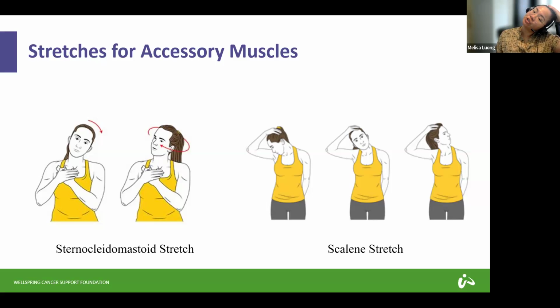And this one, you should feel a little more along the front side of your neck on the right side. You can also tilt your chin upwards a little bit too to get a little bit more of a stretch. So this is how it slightly differs from the sternocleidomastoid muscle stretch. And let's slowly come up out of that.